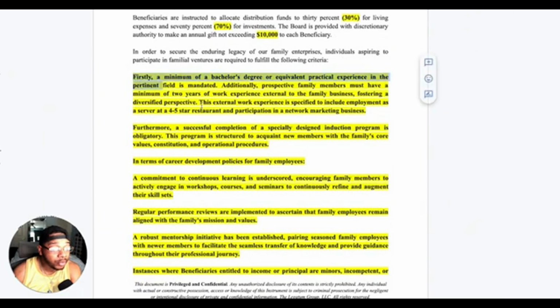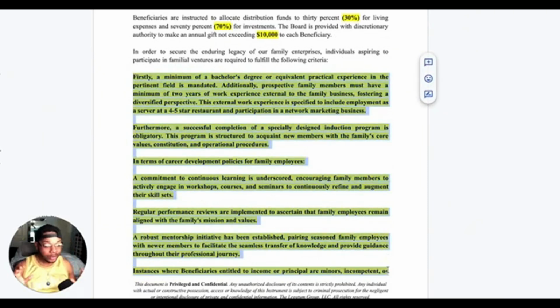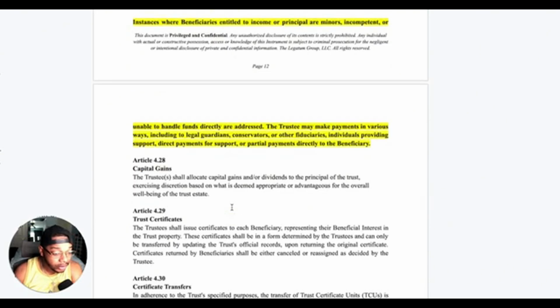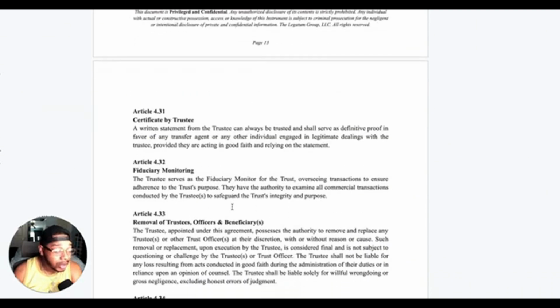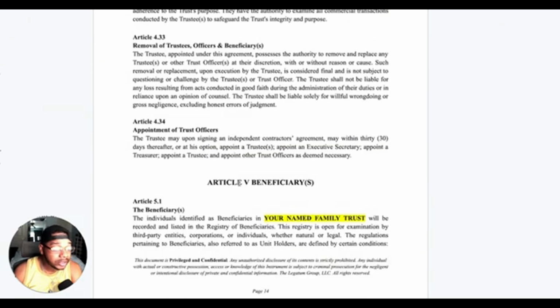And this is the part where you actually add your criteria for a beneficiary in order to actually get the assets. So do they need to attend a certain amount of education? Do they need to have a certain amount of experience? Do they need to have X, Y, and Z? Like, do they need to be in the business, the family business, for a certain amount of time? How much mentorship should they have? That's pretty much what this section is talking about here. And that's all customizable for you guys. It talks about capital gains. It talks about fiduciary monitoring. It talks about a lot of different stuff.